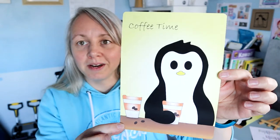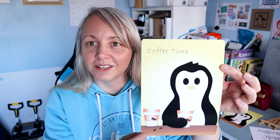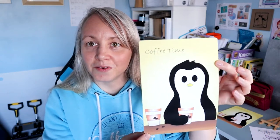So there's the printout of the coffee time one. It's on archival paper as well, which is really, really nice quality paper, so it won't fade over time and it'll still look pristine. I think that would look lovely in your kitchen. Just like coffee time, or maybe a workspace where you're making coffees, things like that.